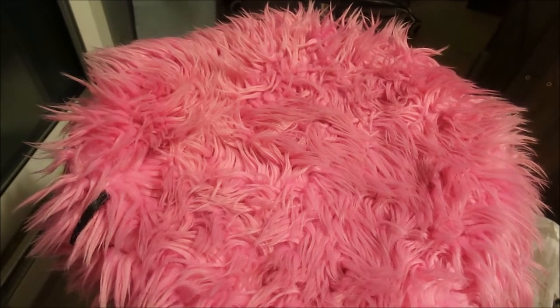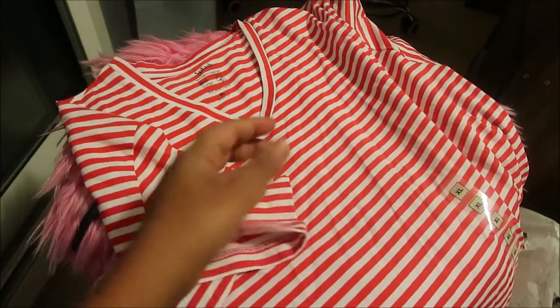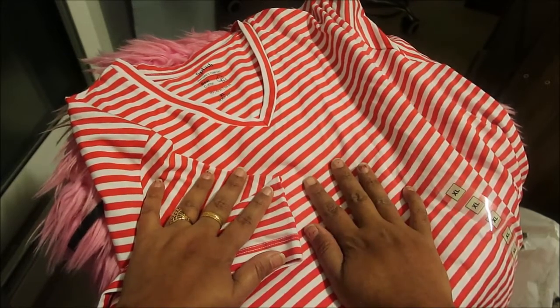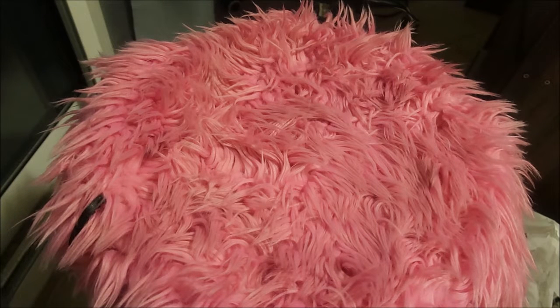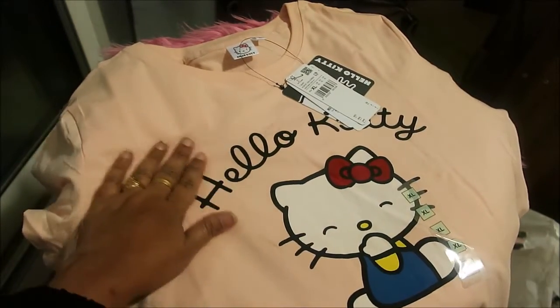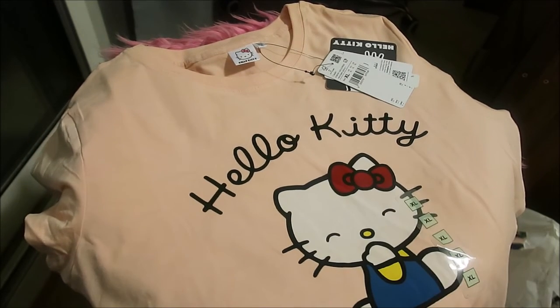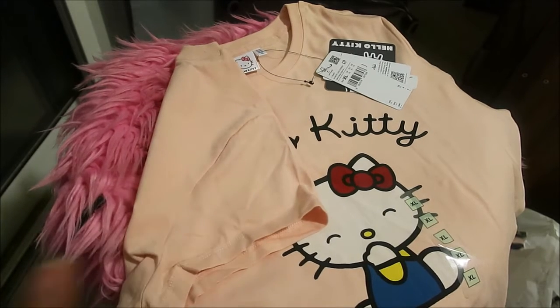Also I buy like this one, the t-shirt, okay, I will show you, okay, triangle neck and half sleeve and have like lines or column like that, okay. The other Hello Kitty half sleeve t-shirt in this cute peachy color I think, okay, Hello Kitty. The neck is round and half sleeves like this, cut half, okay, cotton material of course.